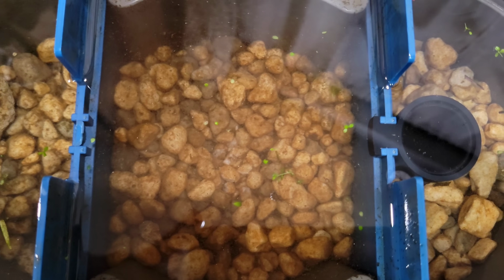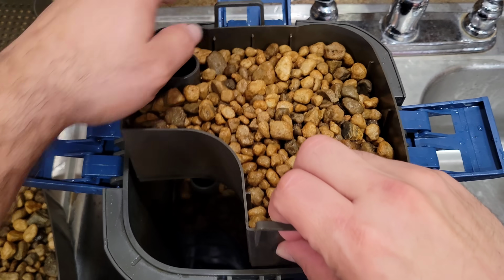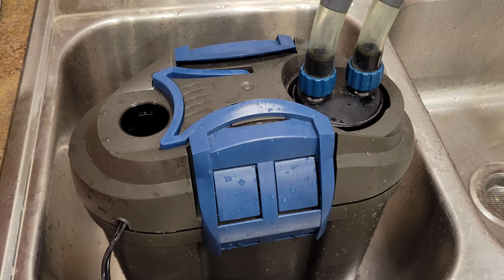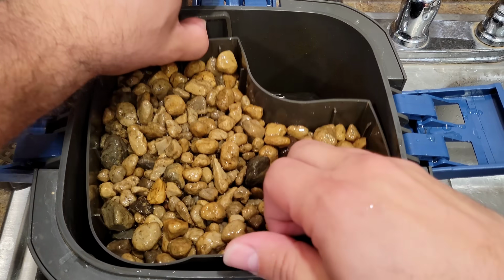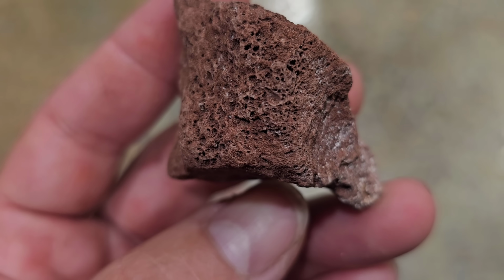Now we get to my favorite one, filter media. If you've ever had to fill a big canister filter, you know it can get expensive fast. I've spent so much money over the years on branded filter media, and honestly, it adds up more than most people realize. A few months ago, I decided to try something different, lava rock, the kind you can get from garden centers or landscaping suppliers.